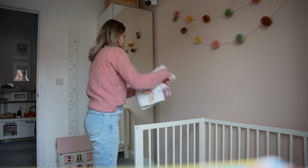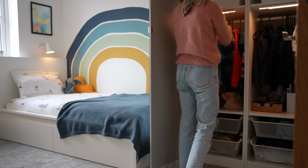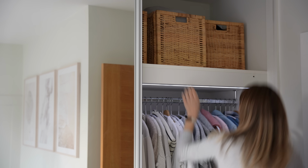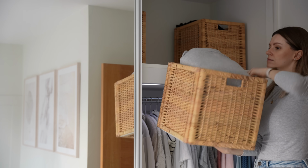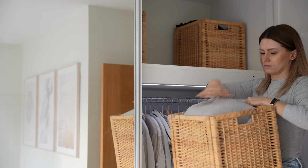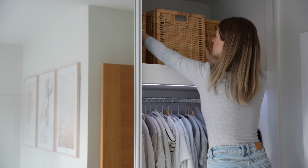Now we use the Branas baskets for keeping on top of the kids' wardrobes. So for when we do a toy rotation, I can put some of the toys up there instead. We keep in there clothes that are out of season, clothes that the kids maybe need to grow into, or things that we just don't need daily access to. I also have some of those baskets in my wardrobe and my husband's wardrobe, just at the top, and that's where we keep seasonal items like out of season clothing and things like that. So they're really useful for a whole bunch of purposes.